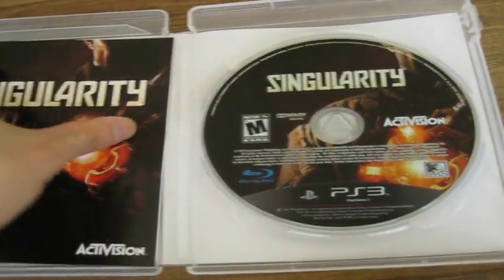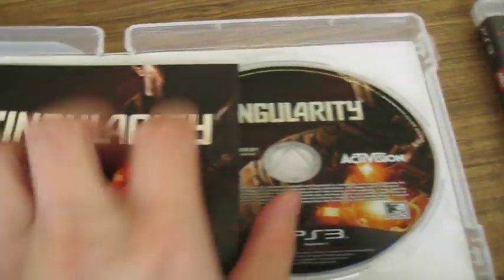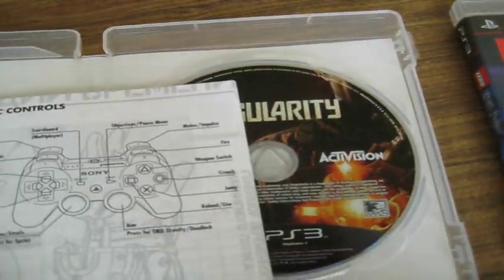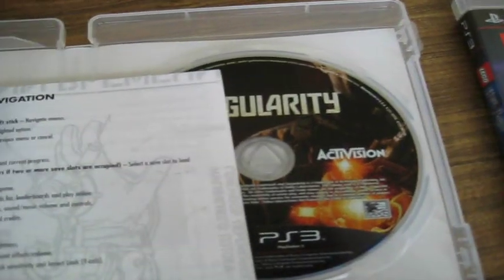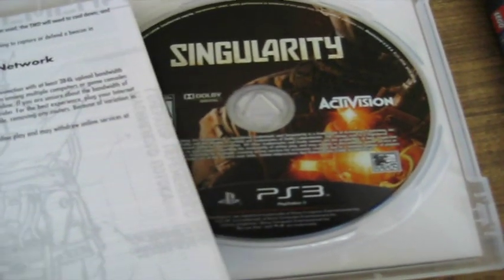I'm not sure. Let's take a look. So this is probably a bilingual manual. Yeah, it does. There's no English, it's a French and English combination. Yeah. So this manual is also in black and white, and here's the French part.